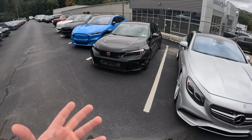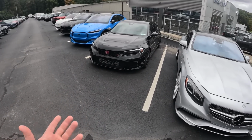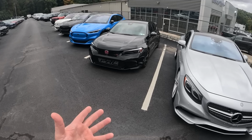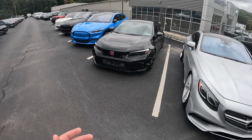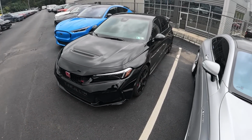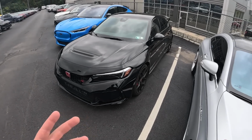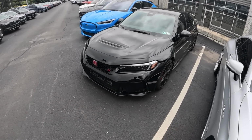I don't know much about the Honda Civic Type R. I know it's a 2-liter 4-cylinder. It's got 315 horsepower. It's front-wheel drive, and it is a manual. So this is going to be a first impressions type of video of me driving the Civic Type R. What is it like, especially for someone that's not really into Hondas?